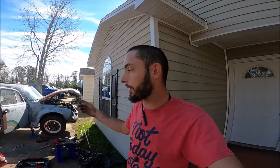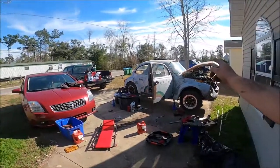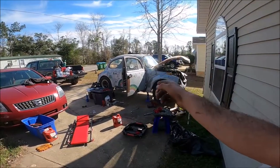And now we have the transmission in and we've got the trans cooler. I just flushed it and everything. So we're gonna lower the bug down real quick. We're going to fill it up with 1 gallon of ATF, which is what the stock recommendation is.